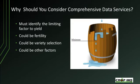So ultimately, why I do it. Everyone's heard of Liebig's Law? You remember, the law of the minimum. I'm worried about this guy right here. Those other three holes in my bucket mean nothing to me. I've got to identify what's my limiting factor to yield. Could be fertility. Could be variety selection. Could be even some other factors. I don't know what those are unless I'm collecting good data. And sometimes it's kind of hard to calculate that return on investment, because we find some obscure things that are really hard to quantify in a dollar amount. But I'll begin to talk about some of those in a minute.